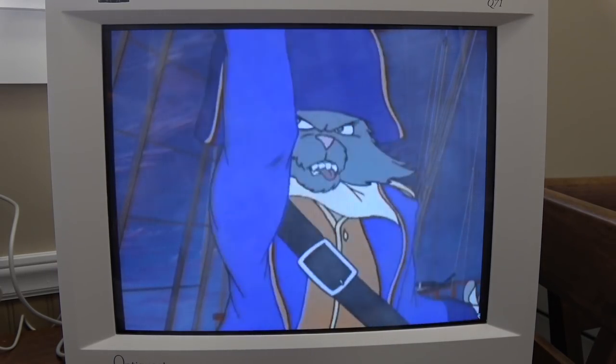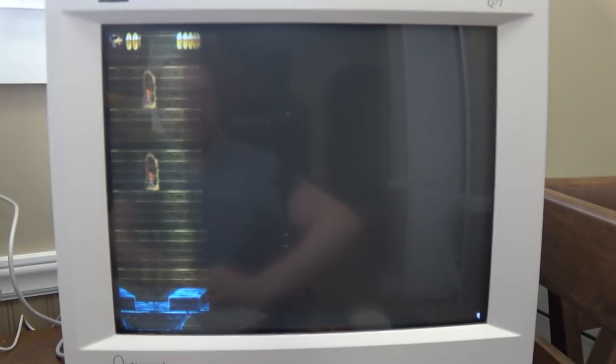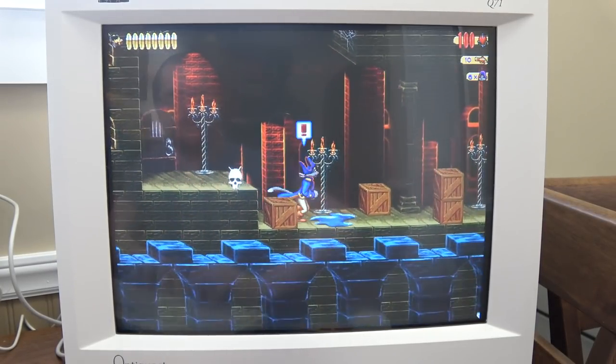Reload cannons and get them another round from our front side! There's got to be a way out.